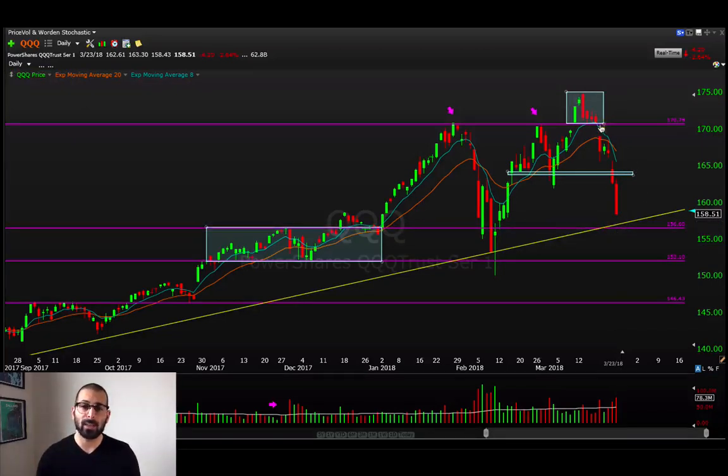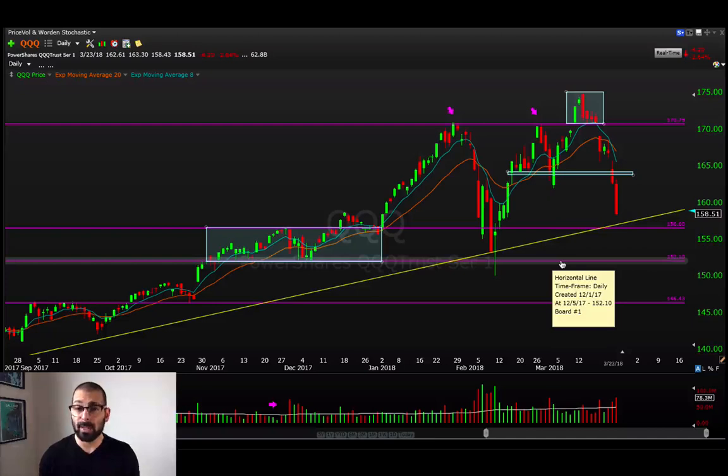But for now, this series of gaps and drops to the downside is certainly not action that you would want to feel comfortable layering in exposure on in the NASDAQ 100. There's just a lot of structural damage there in the short term. There will definitely be bounces, but again, a lot of damage there.